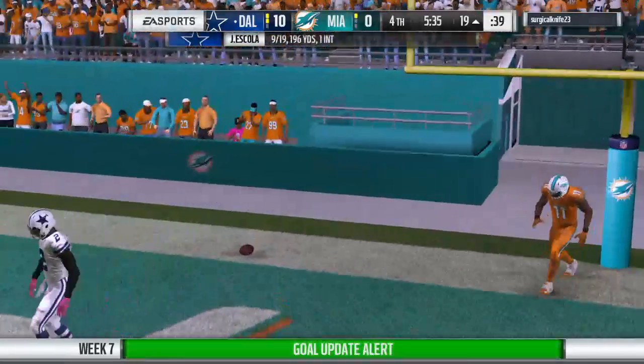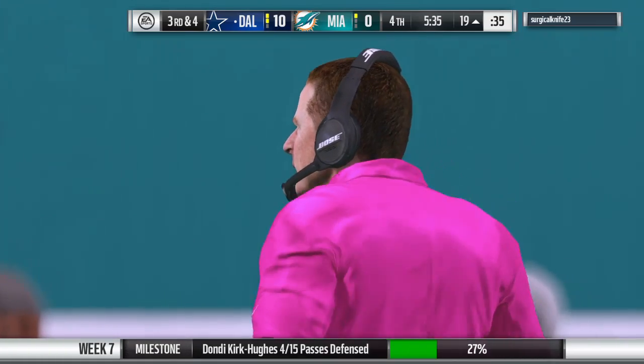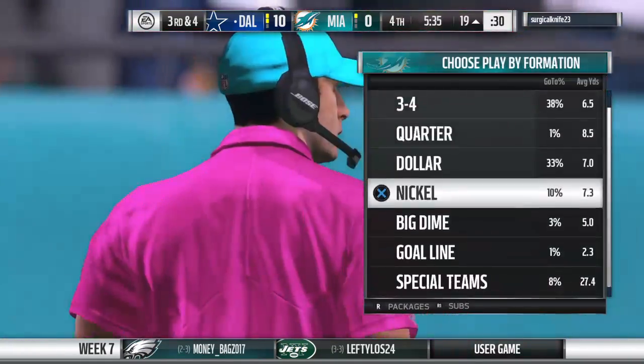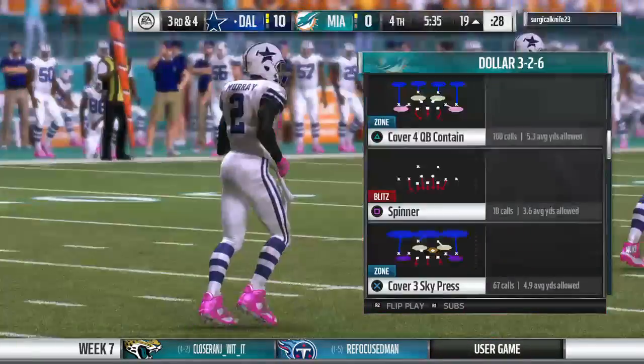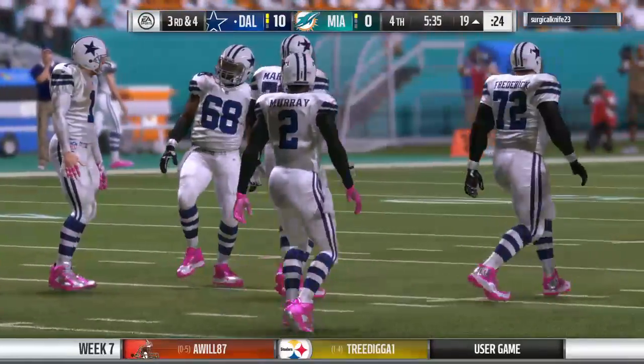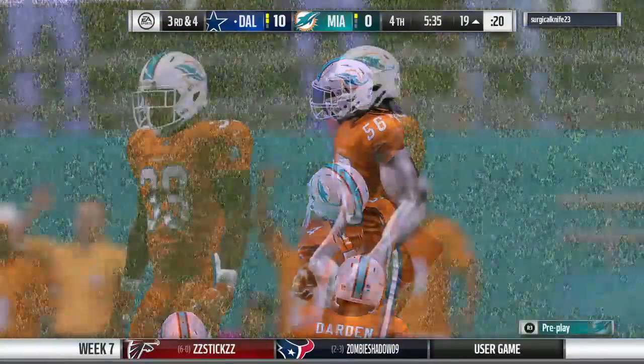Did he drop it? He dropped it in the end zone. After all the preparation, all the practice, a play like that will absolutely break your heart. They had everything they wanted, just unable to complete it. In the end zone, a big-time drop. Third down and 4.